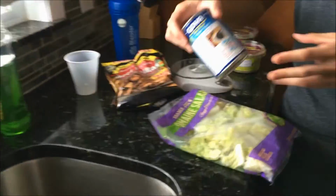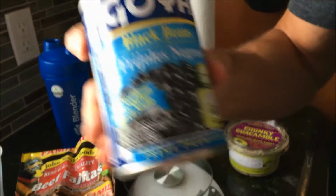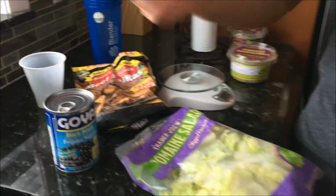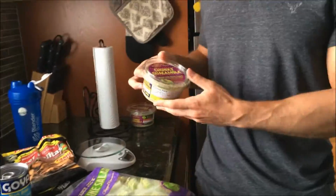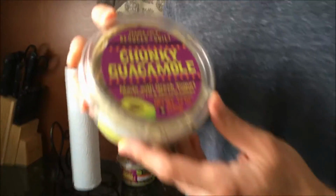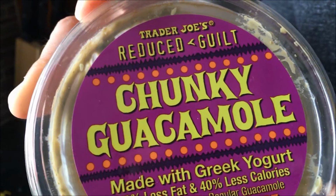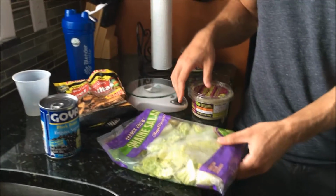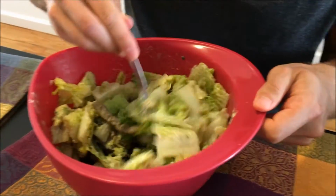We're going to use 200 grams of black beans, the low sodium one because I have the extra sodium. And we're going to use the reduced fat, guilt-free Trader Joe's guacamole. This is made with Greek yogurt, so it has a little bit less fat than regular guacamole. So we're going to heat up the steak and the beans, and then put the guac and the lettuce in cold, mix it up, and I'll show you what it looks like in a bit.